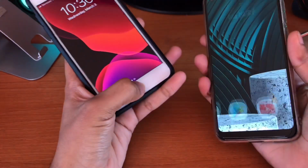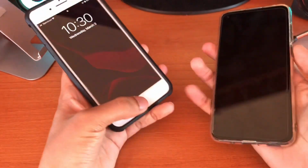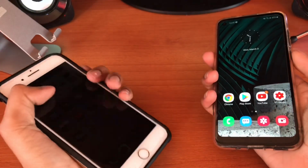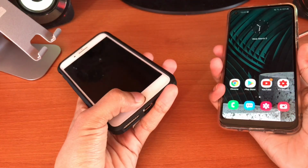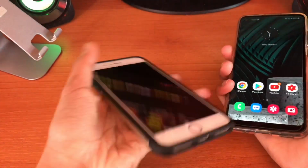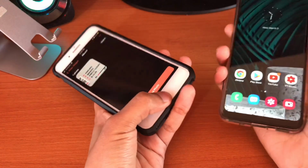Let's see which one opens first. As you can see, that is the Samsung. Let's try it with the case closed. No, let's try it with it open. As you can see, the Samsung again. Now let's try it with it closed. As you can see, it is instant. Look at it, if you just put a finger on it, it will unlock. And for this, you just need to wake it up, as you can see right here. And for this, it's already unlocked.